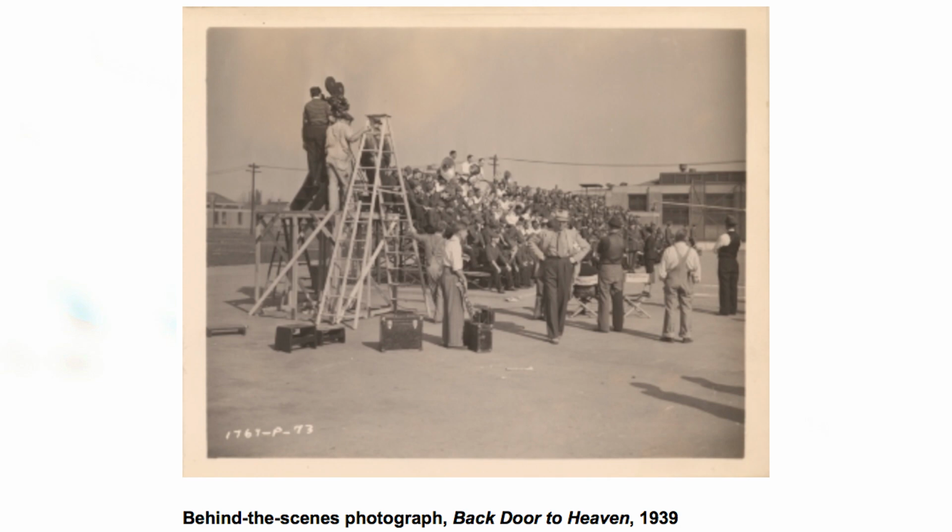Moving on to the first object. This is an example of a behind-the-scenes photograph of the 1939 film Back Door to Heaven. It depicts an outdoor set with a camera crew and a team of actors. In this image, we can view what goes on behind the camera and what is being captured in front of it. Since the film is from the late 1930s, an analog film camera was used to take this black and white photograph of the film set.